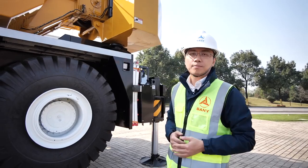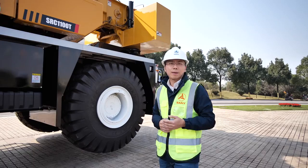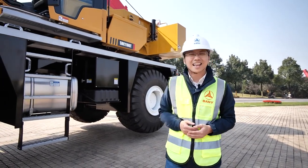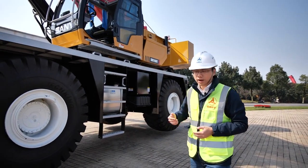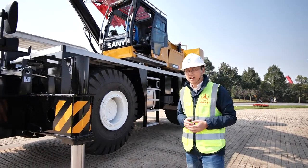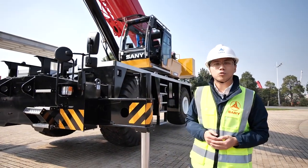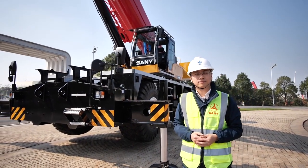To further enhance the capability of this crane, SANY has offered several packages for special applications. First is a desert climate pack. With this, the crane can better work in hot and sandy conditions. Next is a refinery pack that allows the crane to work in a refinery context. Lastly is the Arctic climate pack. With this, the crane can work in places where temperature drops as low as minus 40 degrees Celsius.